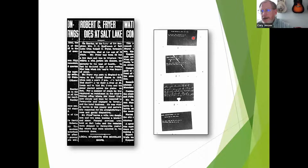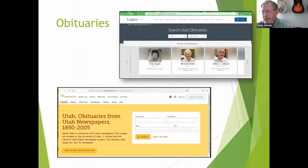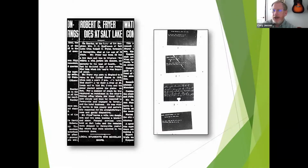If you go to these obituary cards on microfilm, they would have the newspaper that the obituary was published in. You just look for the person's name, and it would show the newspaper date and then the page on which the obituary was published. Then you would go to the microfilm for that newspaper, look up that page, and get a copy of that. I think on Legacy or on FamilySearch, this pretty much takes all that work away and you can automatically find the actual obituary online.